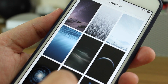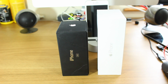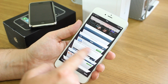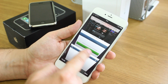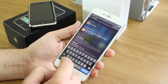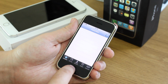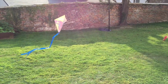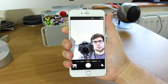And the gulf in specifications between these two models is astronomical. The original iPhone had a maximum storage capacity of 16 gigabytes. That's the lowest available model on the 6 Plus. And there really is no comparison elsewhere either. There's a dual-core 1.4 GHz processor versus the single 412 MHz processor. There's 20 LTE bands versus just 4 GSM bands. There's NFC and Apple Pay versus none. There's 1080p video recording at 60 frames per second versus no video recording whatsoever. There's a 1.2 megapixel 720p front-facing camera versus no front-facing camera at all.